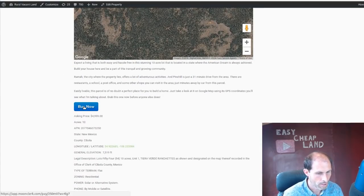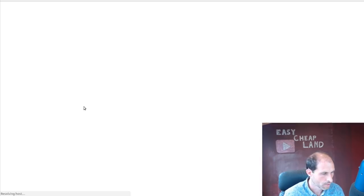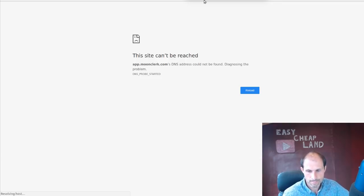So there's a buy it now button on this one. Let's make sure it's working. You can click on that and get the property. It's loading. It's supposed to be working faster than that. But it'll start asking for title. What kind of title do you want to own the property in your name? Where do you want the deed sent to? I'll pay all the fees to get the thing recorded into your name.